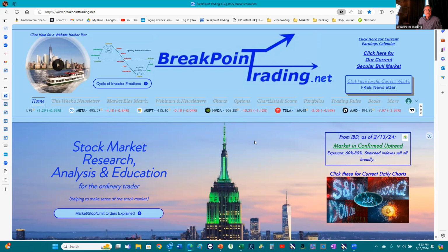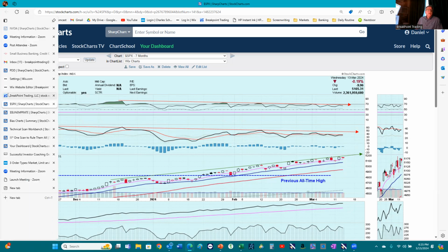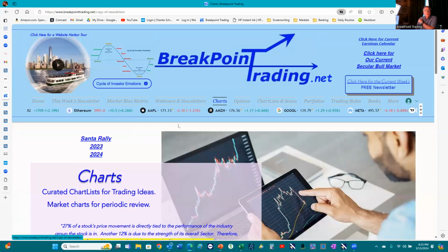First, let's talk about where the market is. So S&P, again, continuing to go higher, but we still have the negative divergence. So nothing has changed. It's still staying in this channel. It hasn't gone below the 21-day moving average. So that's really what we're looking for. So the S&P is continuing higher. Now, that in the face of a higher CPI report.